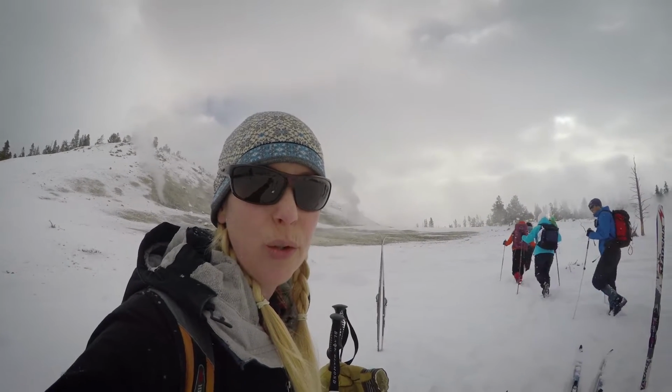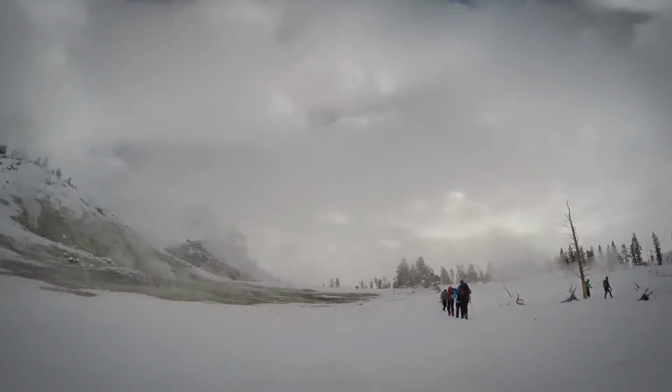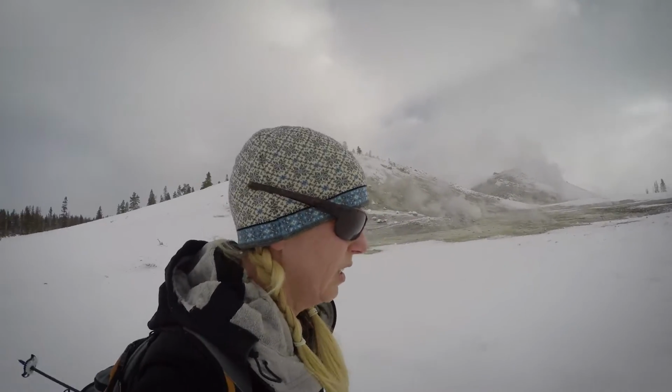Okay, so we're gonna walk through the hot spring geyser basin here and try not to fall in. And so we'll probably be in a straight line looking around and being safe, but seeing some really cool spots where the underworld and the above world meet. We took off our skis here, so we're just walking. It's a little easier, I guess.